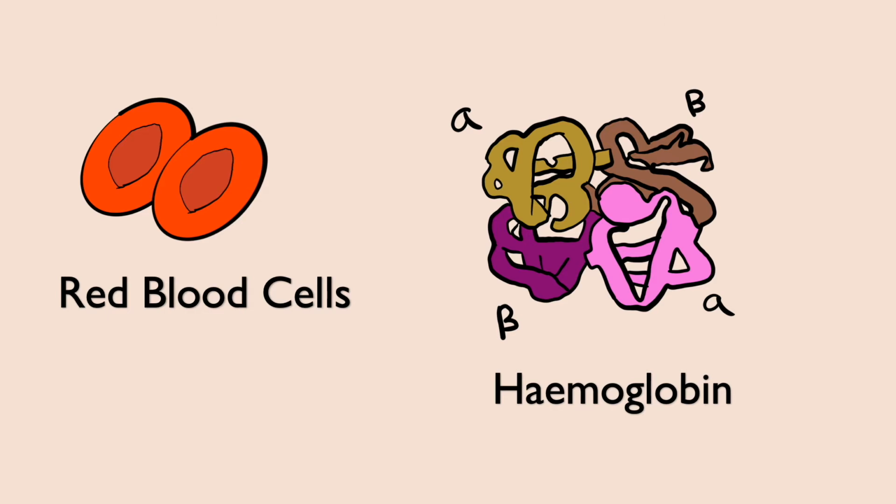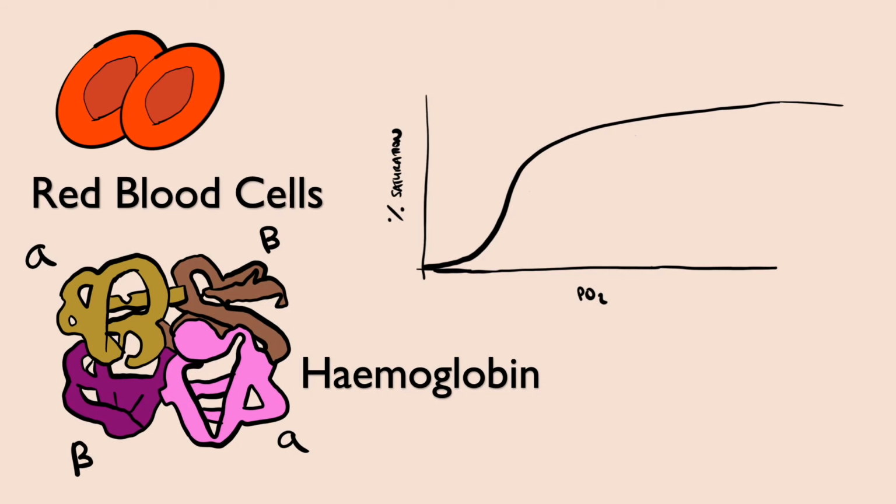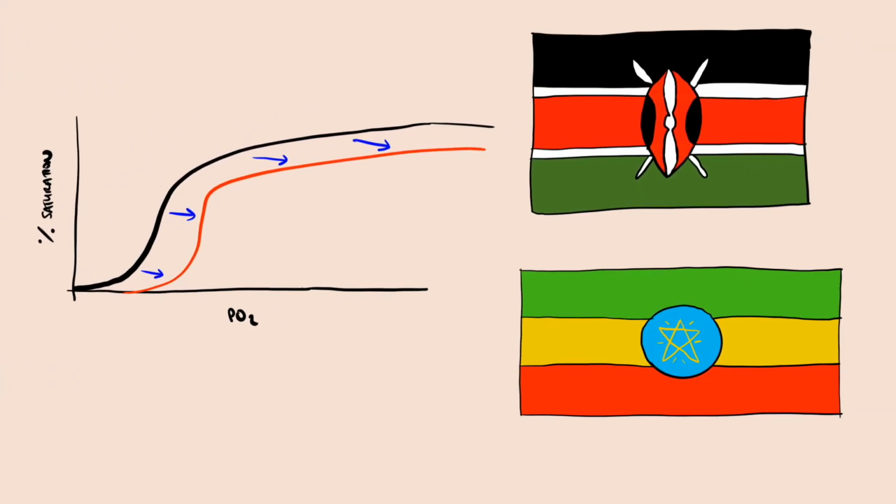The affinity for hemoglobin to bind with oxygen is demonstrated in an oxygen hemoglobin dissociation chart. When exercising, the line will shift right as oxygen is required by the athlete's muscles, meaning the bonding strength has to be reduced in order to release oxygen from the heme subunits. This can be developed when training at high altitude in the mountains of countries such as Ethiopia and Kenya.